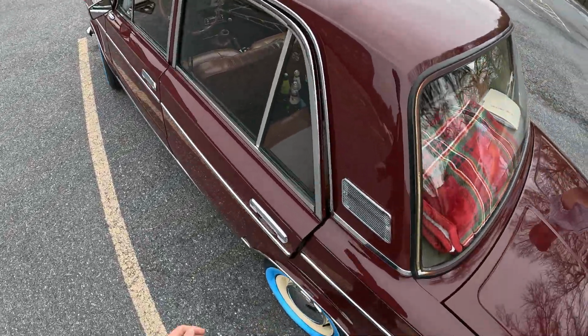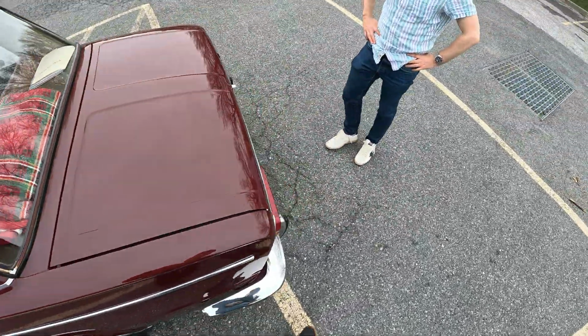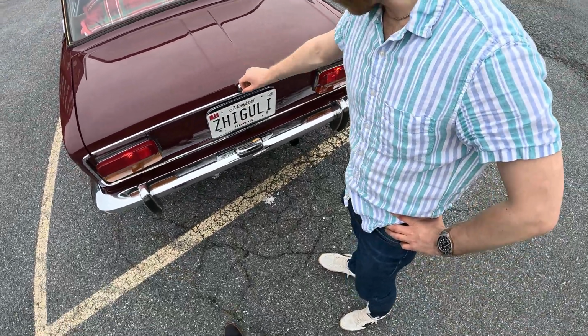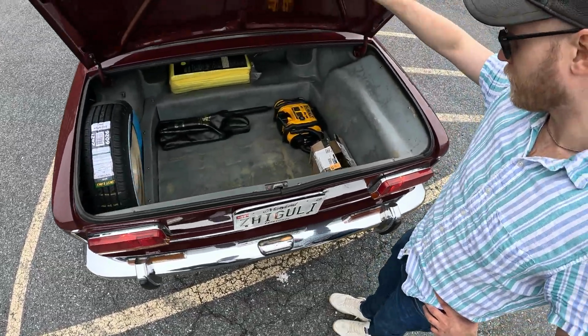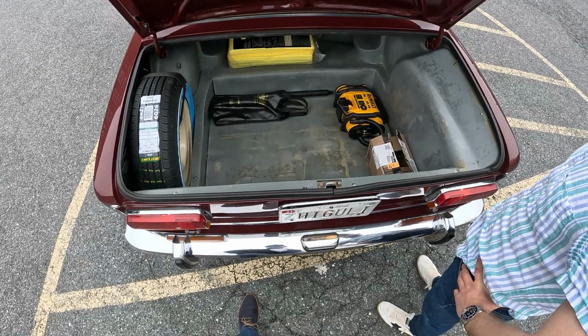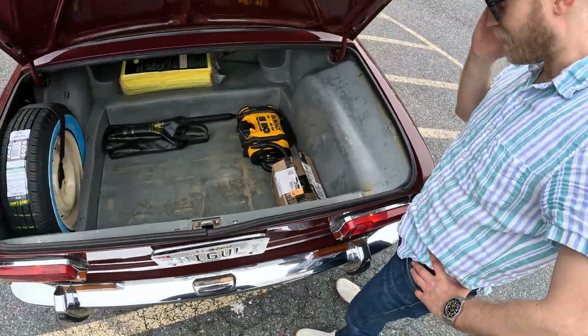Let's do the trunk first. Trunk first. Yes, sir. All right, so with the Dragy here, I got the only license plate in Maryland that has Dragy. That's actually a very usable trunk, surprisingly. You can put a lot of stuff in here.